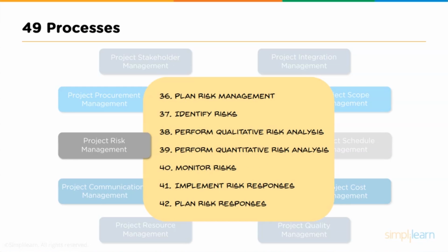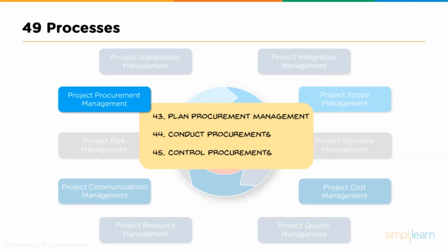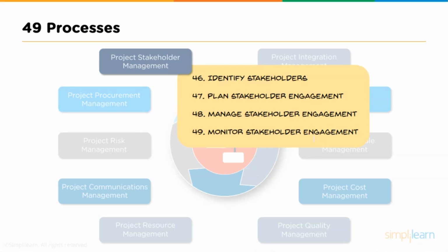The processes in project risk management are plan risk management, identify risks, perform qualitative risk analysis, perform quantitative risk analysis, plan risk responses, implement risk responses, and monitor risks. The processes in project procurement management are plan procurement management, conduct procurements, and control procurements. The processes in project stakeholder management are identify stakeholders, plan stakeholder engagement, manage stakeholder engagement, and monitor stakeholder engagement.